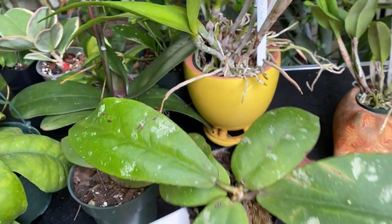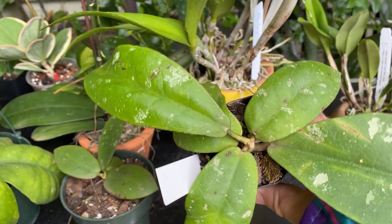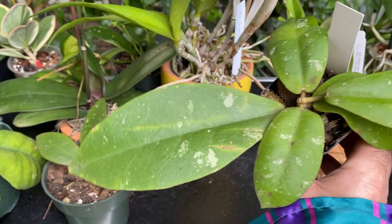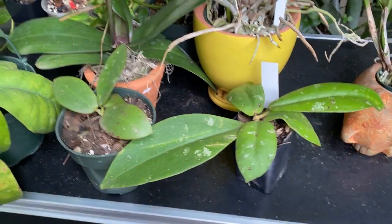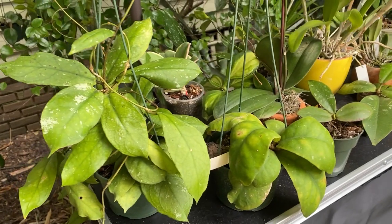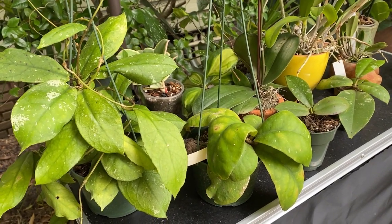And this is another form of Hoya mitrata. This one came from Thailand, and it came with the name mitrata big leaf. So that's another form, and I'm sure there are quite a few more that I'm not aware of. So that's Hoya mitrata for you. It's very diverse when it comes to morphology.